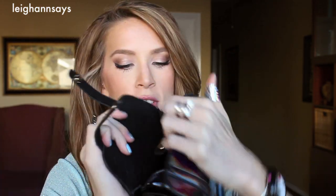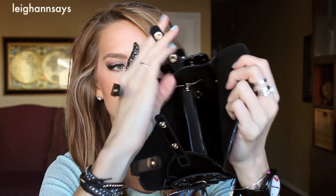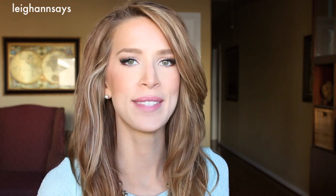The closures are like this. It's kind of weird. You just go like that and it's like, whoa, even more snaps. I could snap this and unsnap this all day long. And then there's another little zipper bag on the inside. I don't know why they put that in there, but whatever, I'm not complaining. More bags, fine with me.